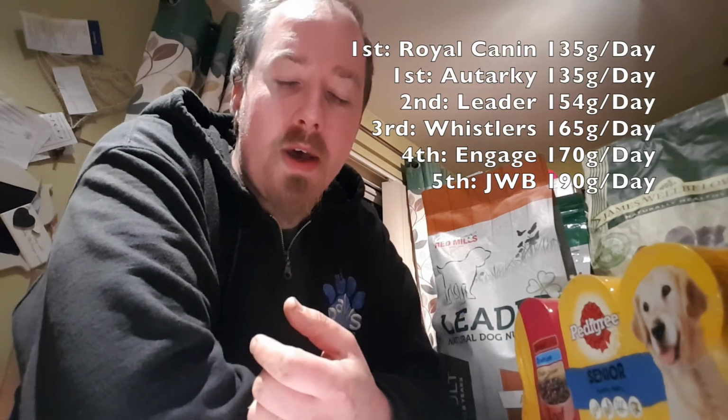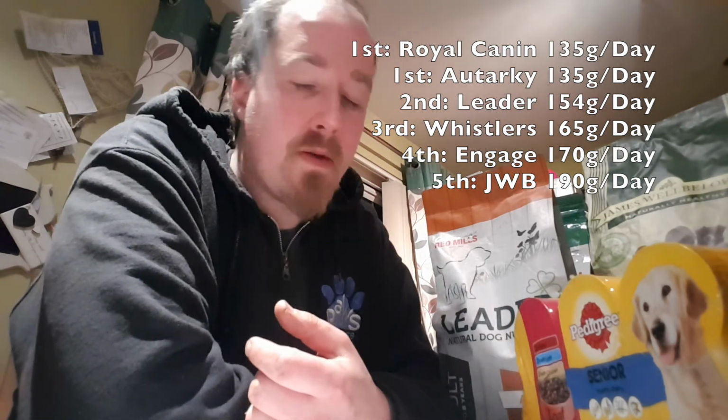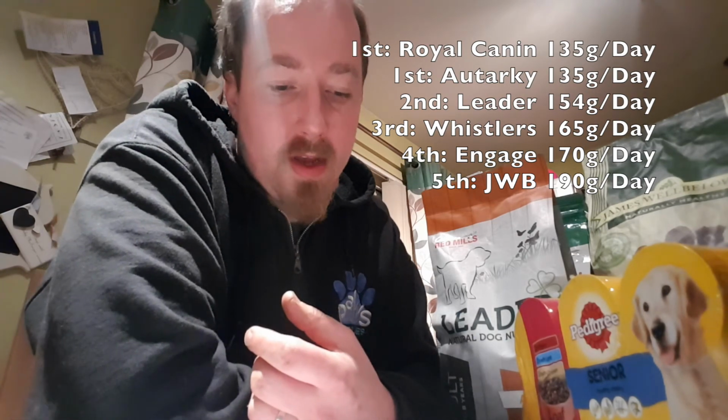two that came out lowest there were actually the Autarky and the Royal Canin. The Autarky is 135 grams a day, same as the Royal Canin, feeding a 10 kilo dog. After that you have your Red Bull's Leader, which is 154 grams a day. Whistler's came in after that at 165 grams, Engage after that 170 grams a day. James Wellbeloved was 190 grams a day.